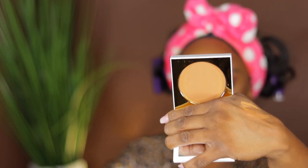And it comes with the mirror, and this is the powder. You can wear this alone or with concealer over your foundation. It's a full coverage powder. So I'm just gonna use my Wet n Wild brush.